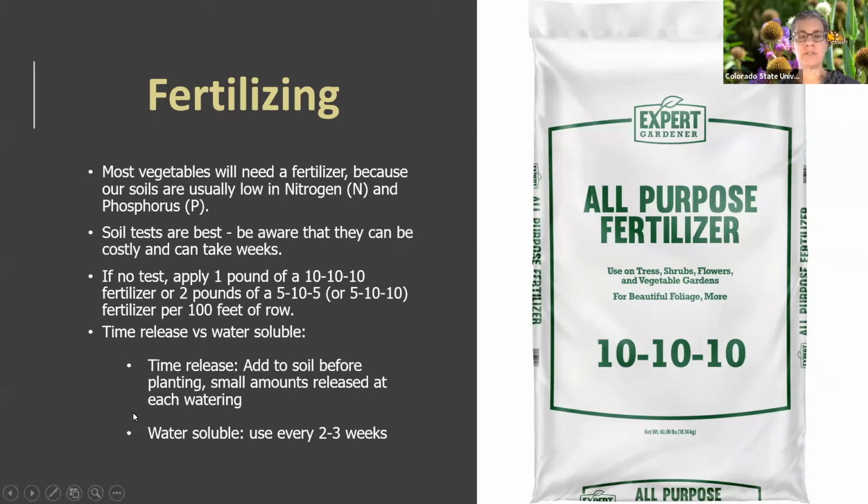When you're dealing with fertilizers, there are 2 kinds. There are time release fertilizers, which break down more slowly and last longer, or you can get a water soluble fertilizer. With a time release fertilizer, you add it to the soil before planting, and a little bit is released every time you water. If you have a water soluble fertilizer, you put it into your watering can according to package directions, and then you'd use it on your plants about every 2 to 3 weeks. So it depends on what you can find, what's a good price, and what's going to work best for you.